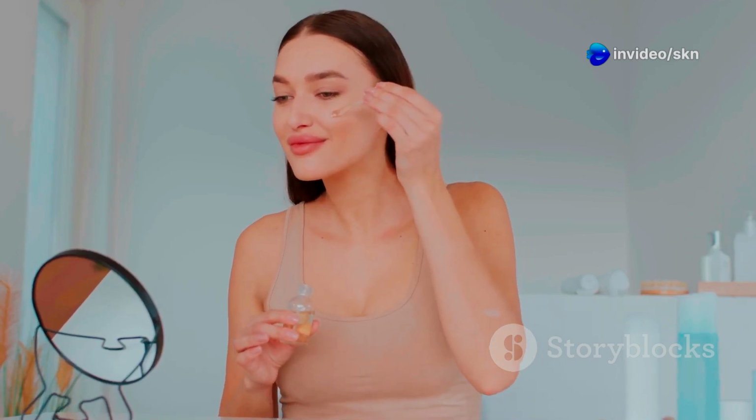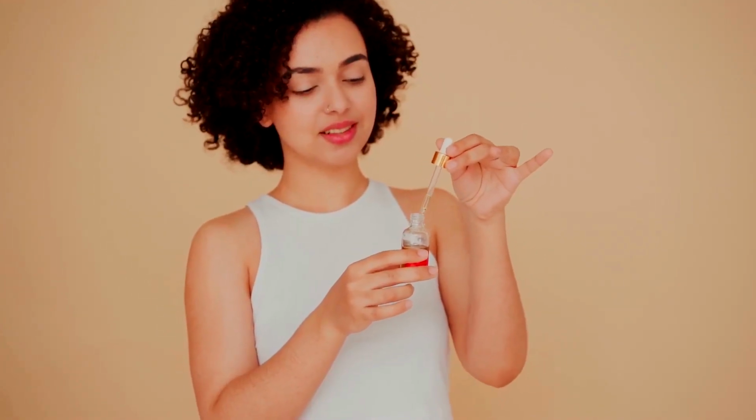3. Treatment. Apply a natural serum or facial oil that addresses your specific skin concerns, such as acne, hyperpigmentation, or fine lines.